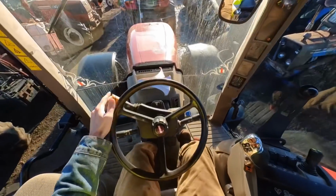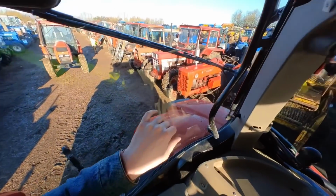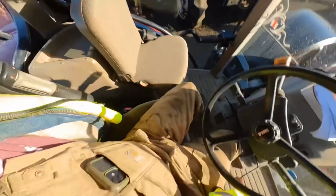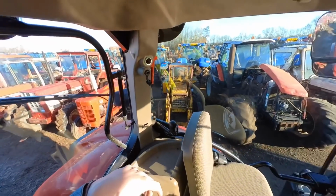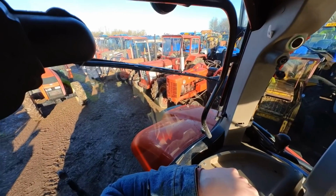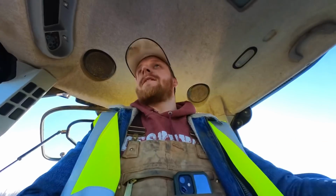So just had a step up from the 844 International, was it? Oh no, this one here, this 946. The engine seems to run real nice, smooth, but to drive it is bloody horrible. Anyway, stepped out of that, stepped into this. You see, that's just my luck.